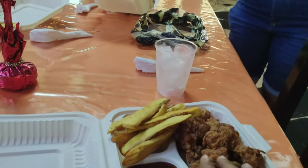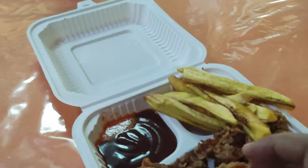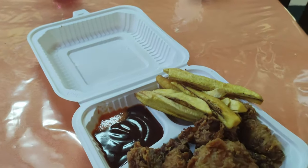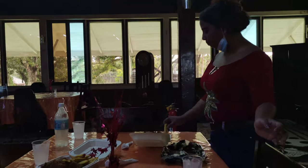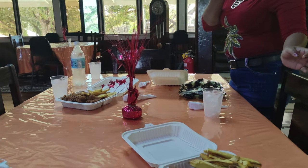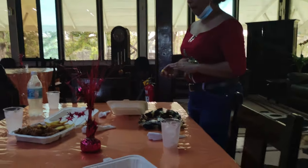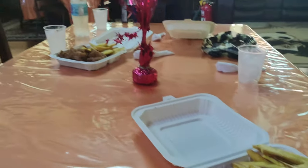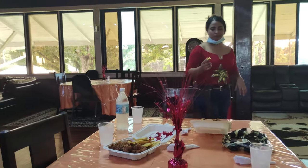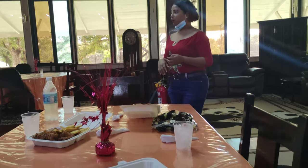Let's see what we got here. We got some chicken. Chunky chicken nuggets, and we got some plantain chips. They had to change the lunch menu. They had some important stuff we had ordered earlier, and they had to use our stuff to accommodate something else. But we purchased some other stuff here. We're trying to make ourselves comfortable. It's not a bad place to come and see the outside and the Demerara River there.